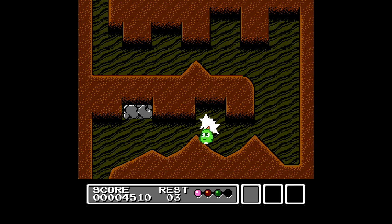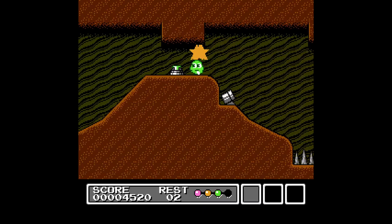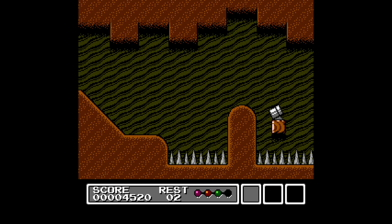Wow, that screen is the worst screen in video game history. I have to say, that is... Pardon the language, but... unfun. Yeah, just instant death spikes. Wow. This game fucking sucks.